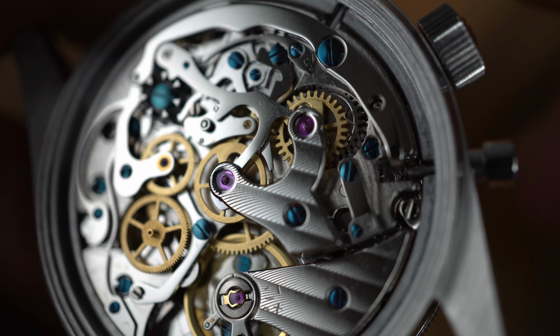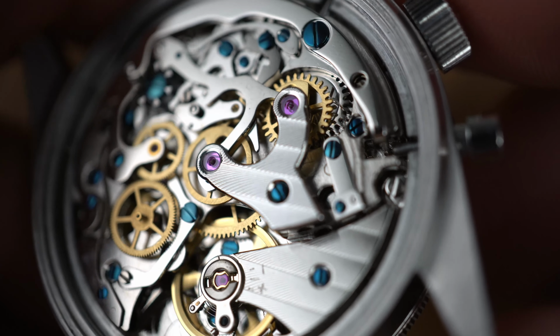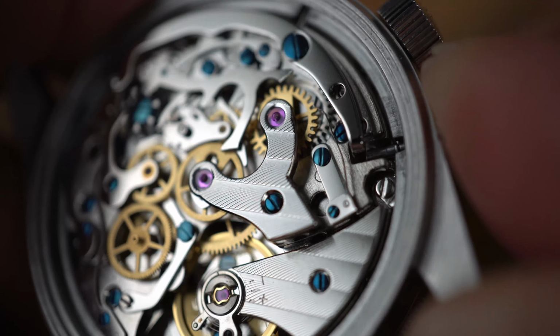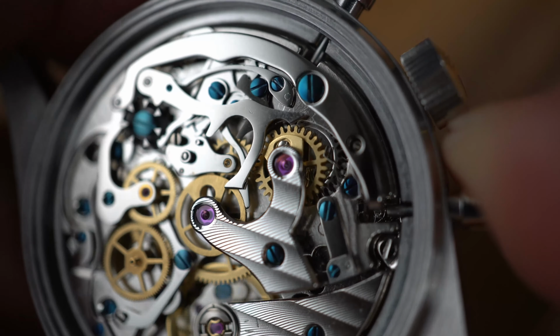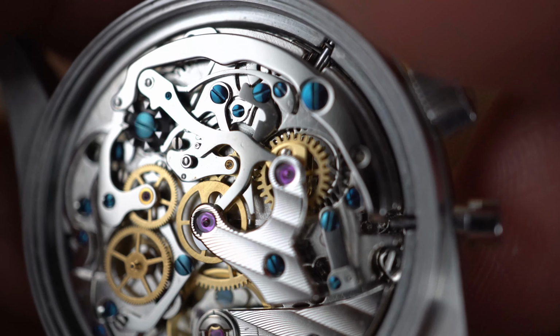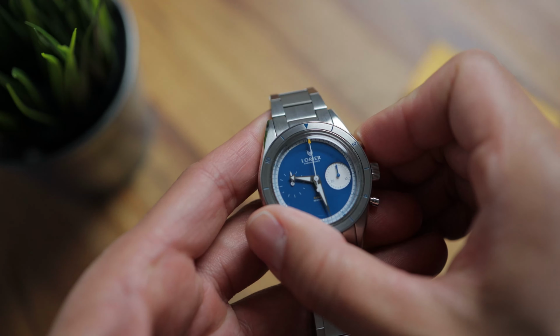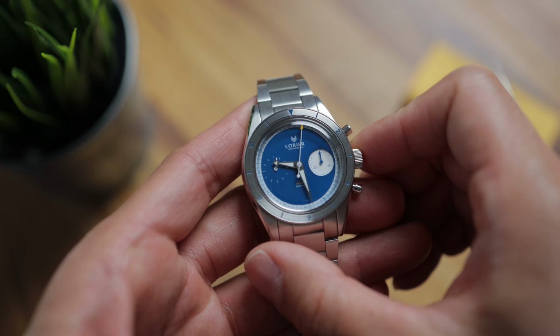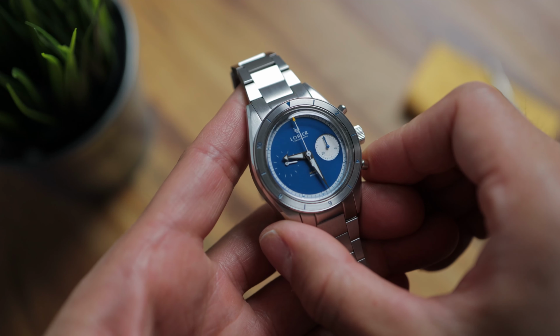Underneath it, we find the Chinese-made Seagull ST19 movement, which admittedly is not terrible to look at, and though a bit unrefined, more than gets the job done for a $500 mechanical chronograph. The start-stop action is not the most crisp and requires a bit of force, but resetting feels positive and snappy.